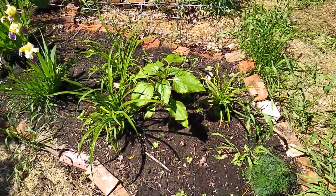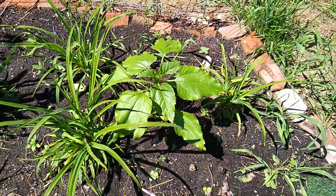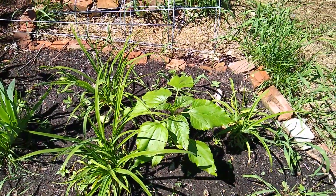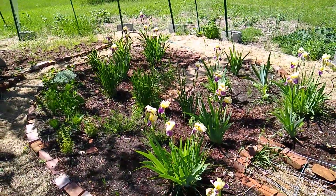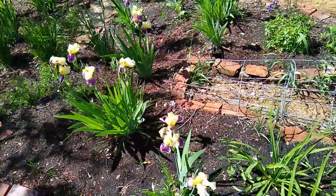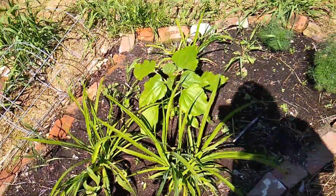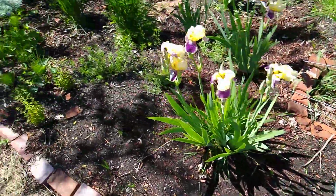Look at this sunflower. This was a little tiny thing only a couple of weeks ago. Now it's a foot tall and starting to stem. Wouldn't be surprised if it's 8 feet tall when all is said and done. And all of the irises in here are blooming other than the little ones. The lilies take a little bit longer, those two plants. Fennel dill's doing well. That's mainly for pickling though. That's not really for any other purpose.